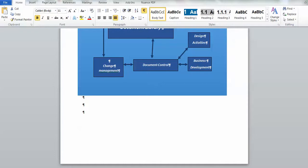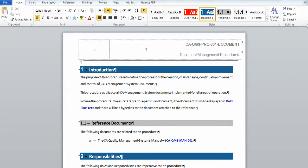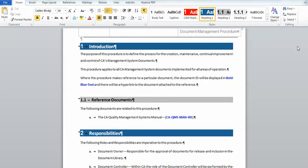Let's go now to have a closer look at how it operates. So we're looking here at the procedure around how we think this could work. So what we're saying is this is going to define the process for the creation, the maintenance, the continual improvement and control of the CA's management system documents. So all the documents that are in the library will follow this procedure.